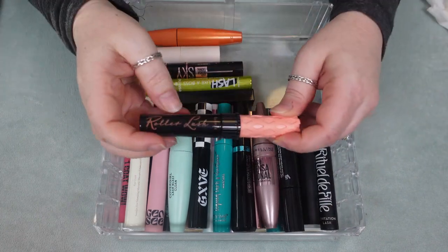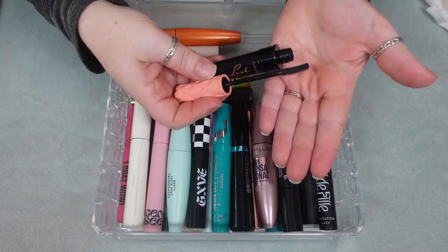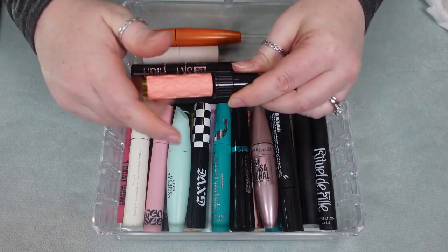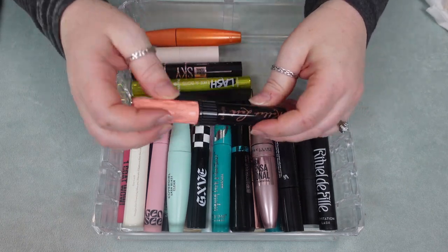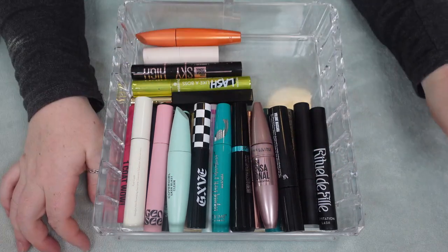This one was also in the closet, the Benefit Roller Lash. I had talked about it in, I think, a dupes video with the e.l.f., and that was great and fine and all dandy, but not my preferred style, not pigmented enough for me, and I'm going to declutter it.